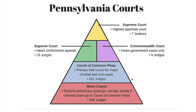There are a total of 60 of these Court of Common Pleas courts across Pennsylvania. Most of them are in the county seat. For instance, the Court of Common Pleas is in Norristown for Montgomery County. These judges are elected, and they will serve a 10-year term. As you can see, there are a total of 451 of these judges throughout Pennsylvania. If you get called for jury duty for the state level, you would go to your local level court of this type. So you would go to the Court of Common Pleas.